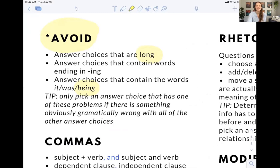So I also like avoiding answer choices that contain the words it or was or INGs, but that's not going to be 100% of the time. The word being is as close to 100% as you could possibly get. You'll never get 100% of the time that you can avoid anything, but it's extremely unlikely to be the right answer if it contains the word being, so we won't pick it.